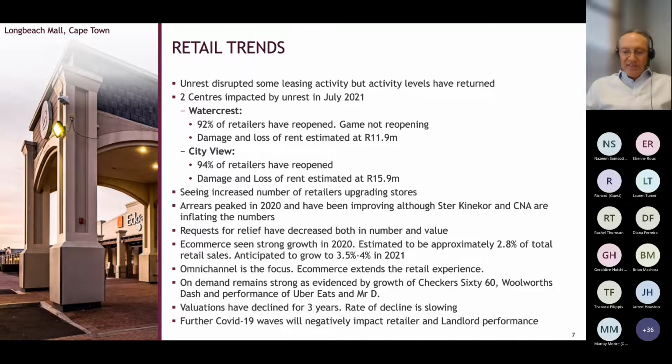right in the thick of things around about July 12. But to give you an indication, at Watercrest, Checkers had already started trading by the weekend. So unrest was on the Sunday and the Monday. Checkers was completely looted, and Checkers was the first of our large retailers to open at Watercrest, and they were trading on Saturday and Sunday already. So very impressive.